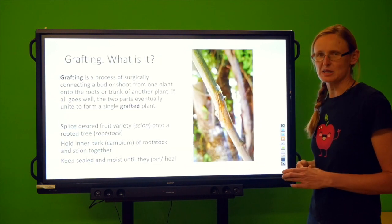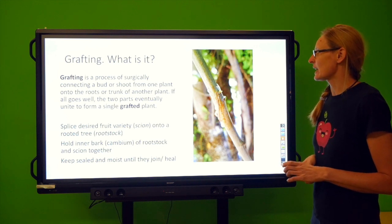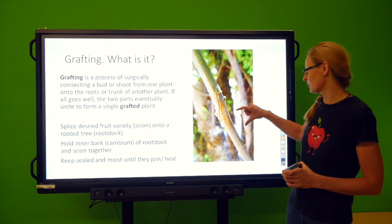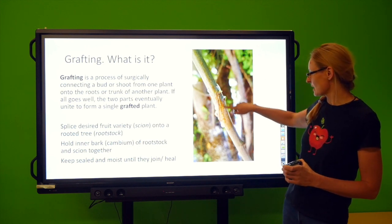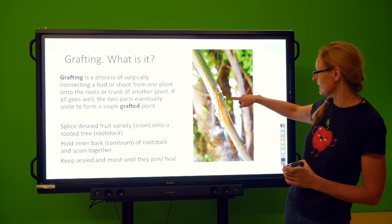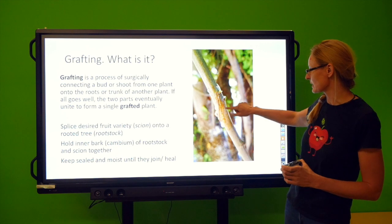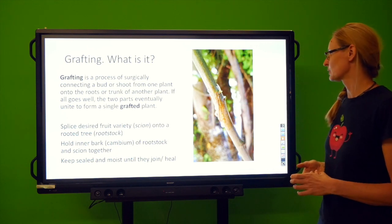I'll briefly just mention grafting here in a couple slides. So grafting is a process of surgically connecting one piece of tree to another piece. This shows a whip and tongue, so-called whip and tongue apple graft, and it healed, and you just barely see the scar, and it basically grows as one single fruit tree.